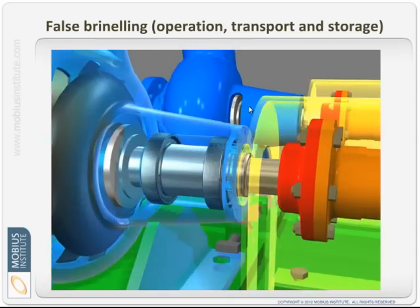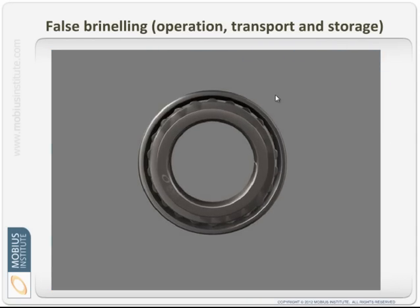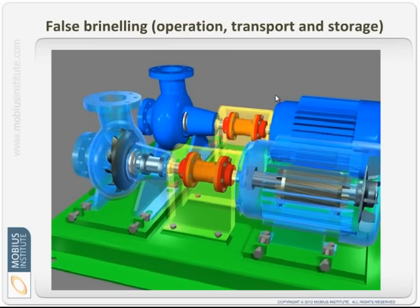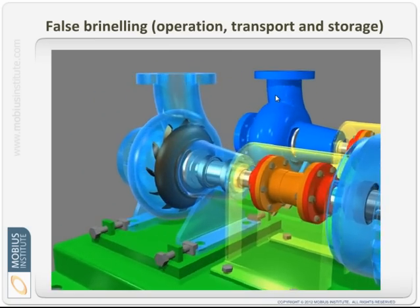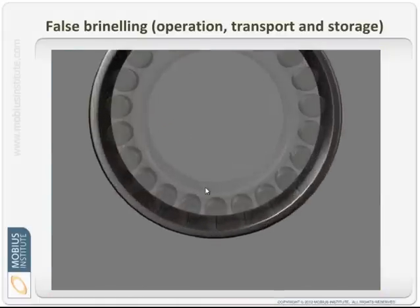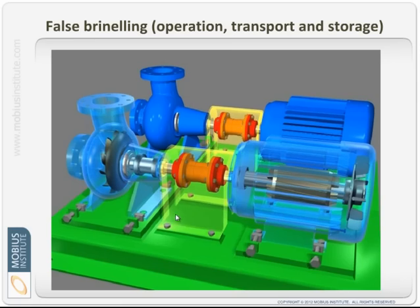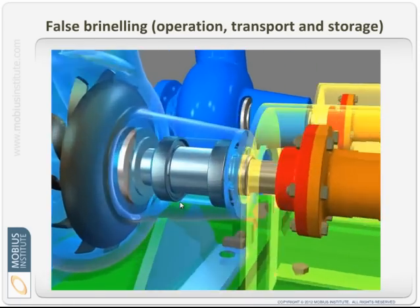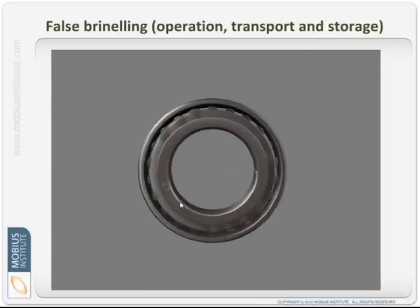In this case, we're looking at false brinelling. Here we've got a machine that's operating, and the transparent one closest to us is not operating, so it's in standby mode. While that machine is operating, it's causing the bearing to vibrate, and because it's not turning, we've got this chipping away at the raceways. Now that can happen for a few reasons.